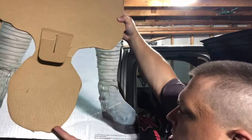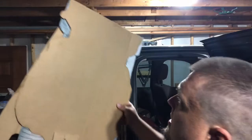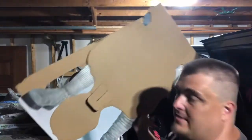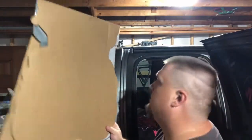1993 All Rights Reserved Luke Skywalker number 110. I don't know how old this is. I mean, it says 93 on it. It feels vintage. It's complete. It's not in fantastic condition, but I have a lot of cardboard cutouts. So if it doesn't sell for a lot, I'll probably hang on to it.